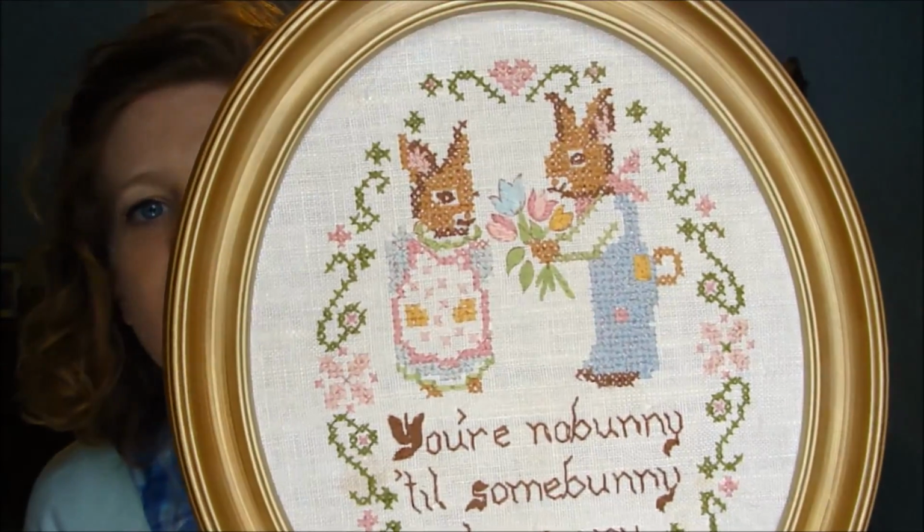This is why I go to the thrift store. You go there, you find absolutely nothing like eight times in a row, and then you land, you're no bunny till somebody loves you. Oh, it just kills me. This is going to be displayed till spring is nowhere in sight. It's so adorable. Anyway, that's all I had to share with you.